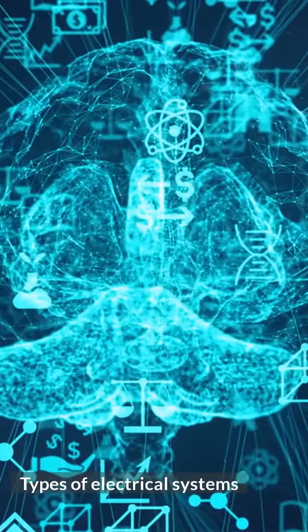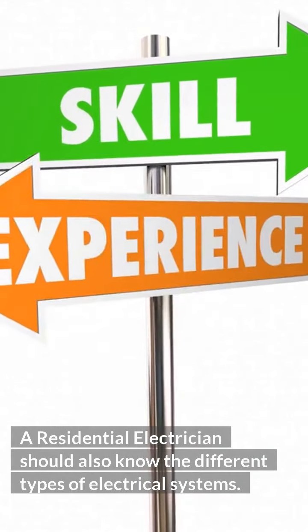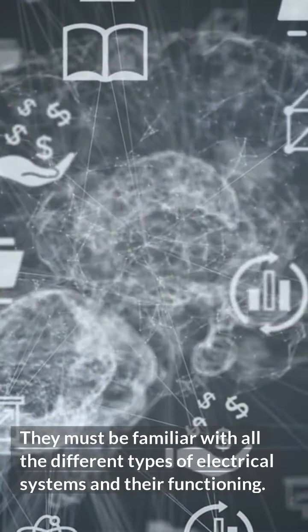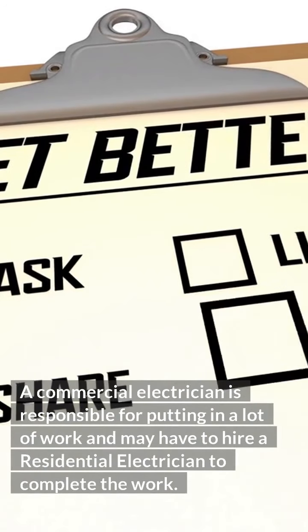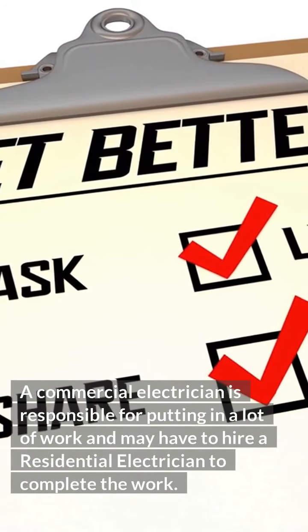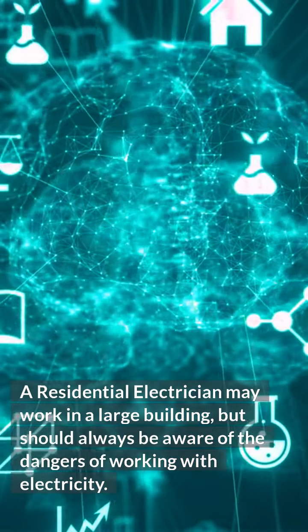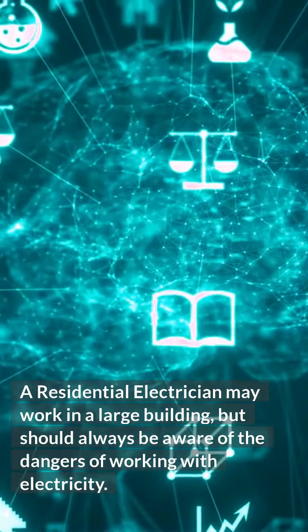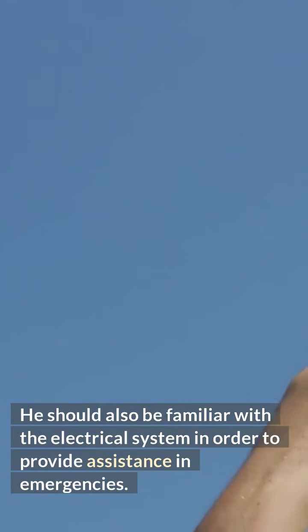Types of electrical systems. A residential electrician should also know the different types of electrical systems. They must be familiar with all the different types of electrical systems and their functioning. A commercial electrician is responsible for putting in a lot of work and may have to hire a residential electrician to complete the work. A residential electrician may work in a large building, but should always be aware of the dangers of working with electricity. He should also be familiar with the electrical system in order to provide assistance in emergencies.